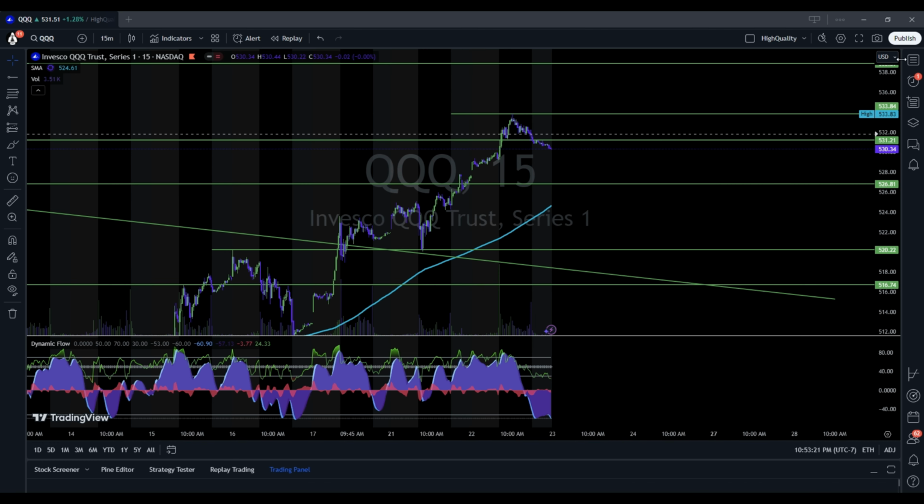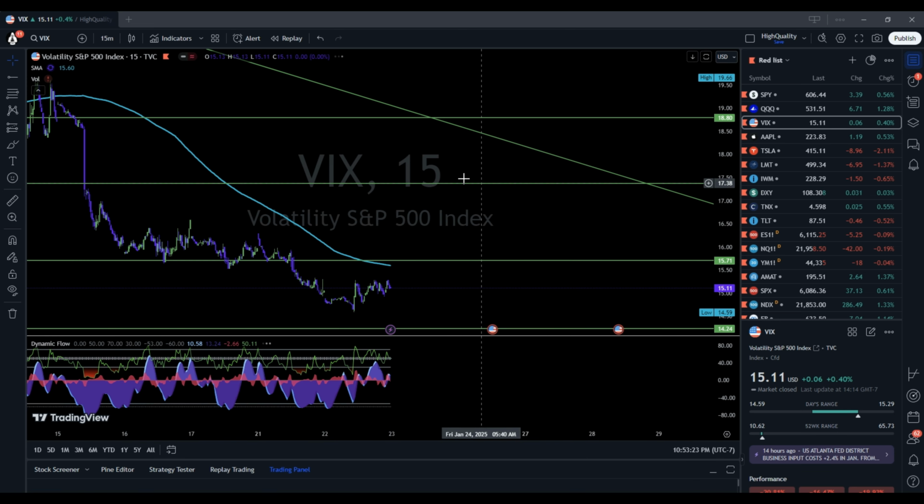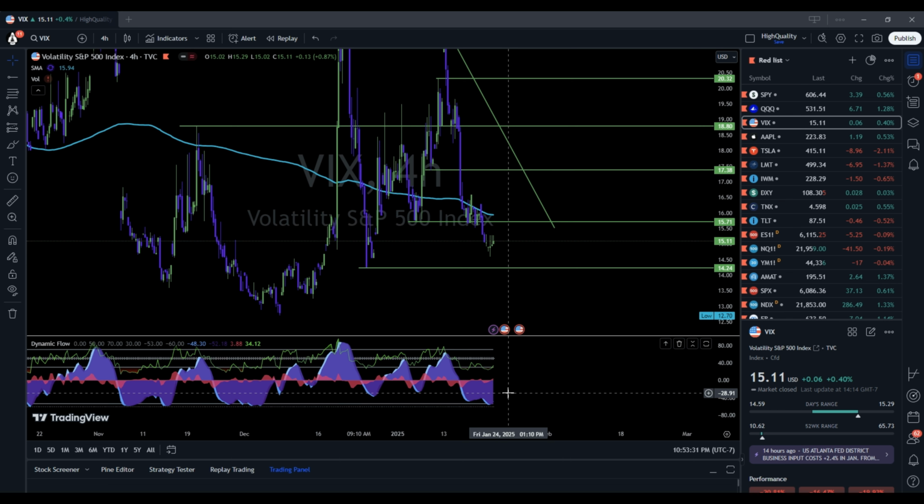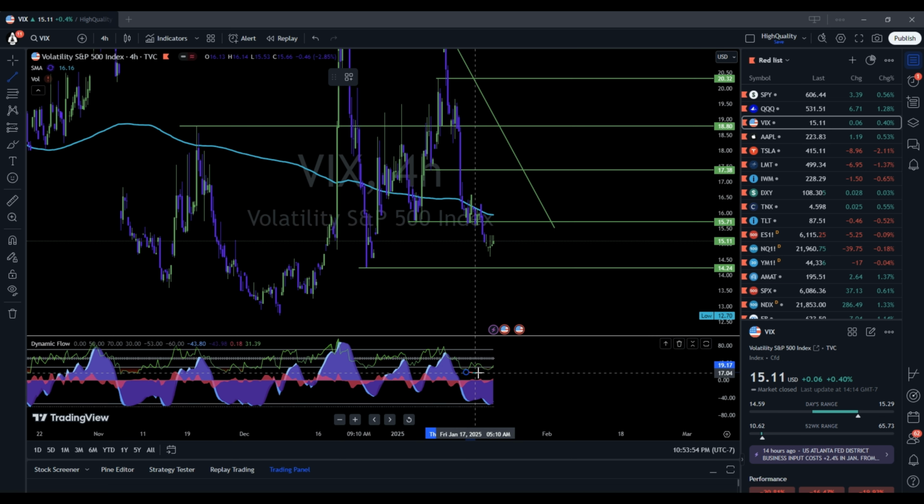So that's it for the triple Qs. Let's now go on to the VIX. So the VIX here on the 4-hour time frame, if we go down here to our dynamic flow indicator, we are reaching the oversold level here on the 4-hour time frame, with the RSI diverging from price.